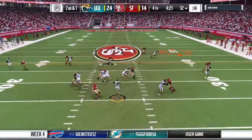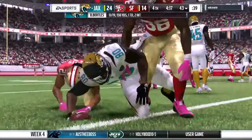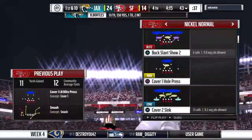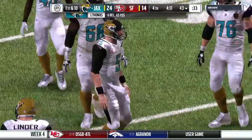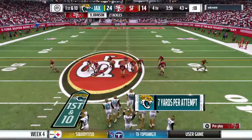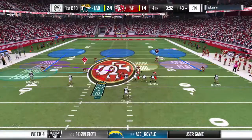Bortles to throw on 2nd down. Oh, look at Thomas wide open. And he's brought down. It's a gain of 11 yards that time, and it produces a new set of downs. Okay, when the big guy runs a corner route, you're asking a lot no matter who's covering him. Doesn't matter whether it's a linebacker or a defensive back. Yep. He usually has the advantage because of his body type.